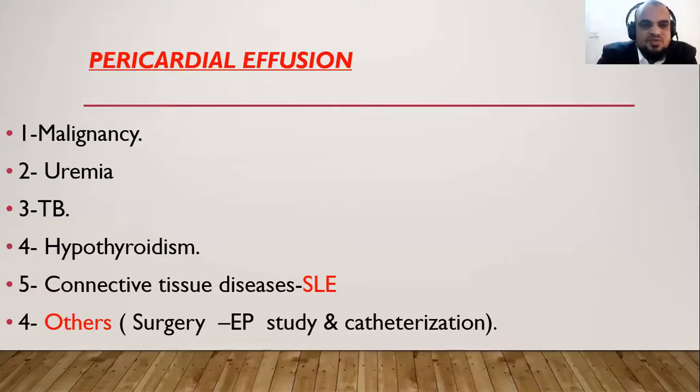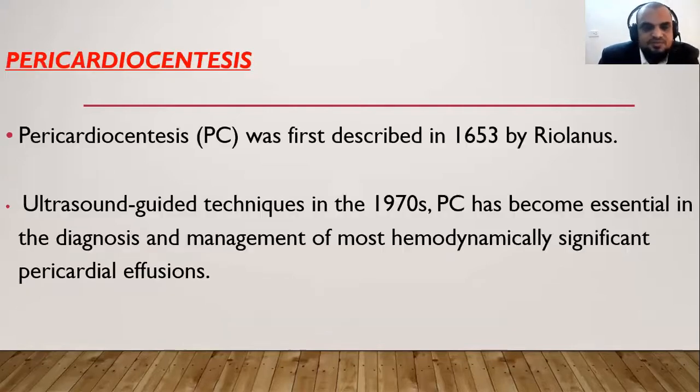Regarding a few causes of pericardial effusion, it could be due to malignancy, uremia, as in our case, tuberculosis in developing countries, hypothyroidism, connective tissue disease like systemic lupus erythematosus, and others like post-surgery, EBS study, or castration. Pericardiocentesis was first described in 1653 by Relonos.